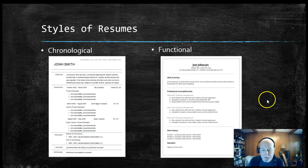A functional one is a different way of looking at it, and these are helpful when you have not had a lot of experience at all, or experience within the field that you're trying to get into. In that case, we don't just list the jobs and responsibilities we had. We talk about the accomplishments that we've had, with a skills summary at the top, all the different types of things that we're capable of doing. We talk about, for example, leadership.